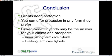So to conclude the webinar here, your clients really need protection. The high costs of extended care are really the greatest threat to their assets they're going to face should they become ill or frail as they age. And as an agent, you can offer protection in any form they prefer, whether it's traditional long-term care, an annuity-based product, or a life insurance-based product. There's going to be something out there that's going to be a good fit for every client that you get in front of. And this webinar was done in large part to make you aware of everything that's out there. Most people just don't even know what the answers could be to their clients.